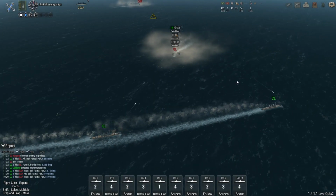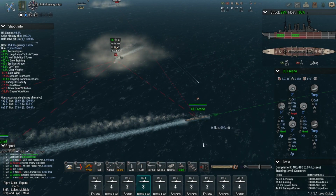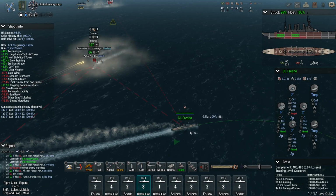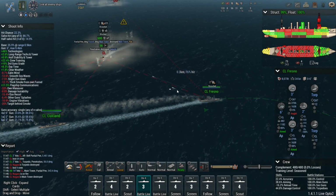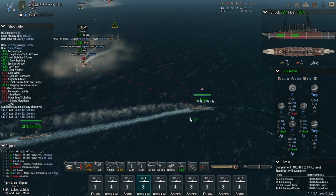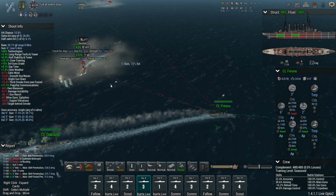We are literally going guns blazing here. And I think there's another torpedo incoming, so we'll just have to turn. But the light cruisers are absolutely destroying the Nagara. We'll just get the Fresno to turn about to avoid the torpedoes coming in.